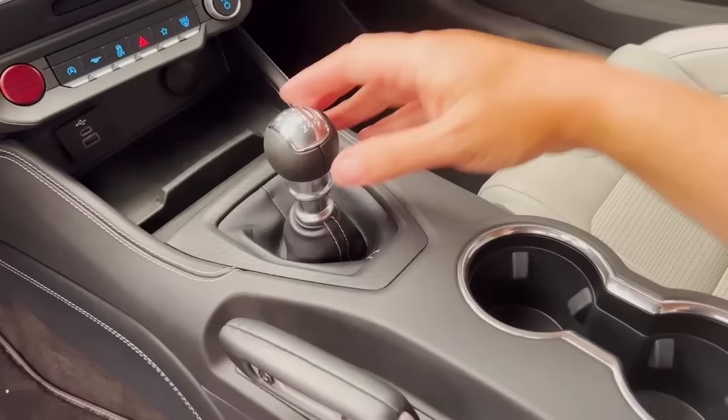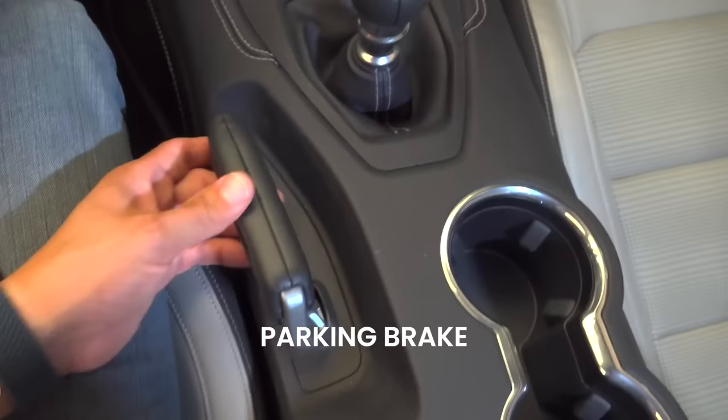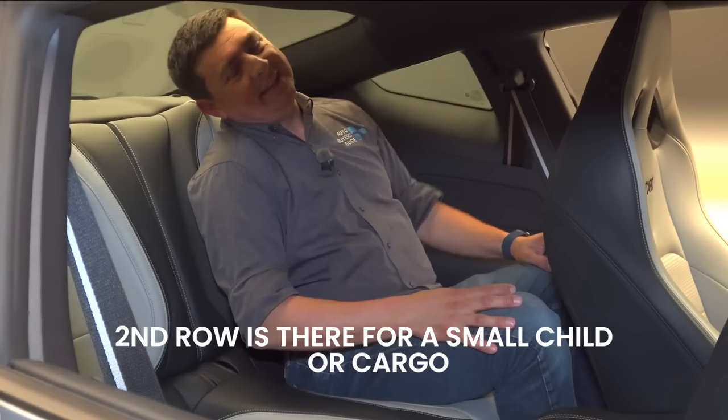If you get the manual transmission you get the gear knob. It's 6-speed. Next we have the parking brake. There is no electronic parking brake. We have this handle that you can lift up for drifting or sliding the car around as well. This is a second row but there isn't an inch of legroom, I can tell you that. The second row is there for a small child or cargo.